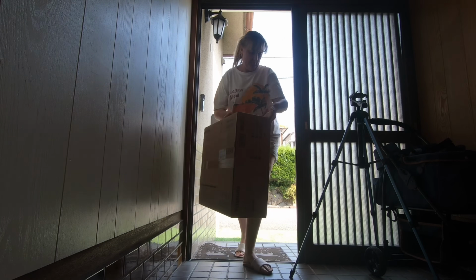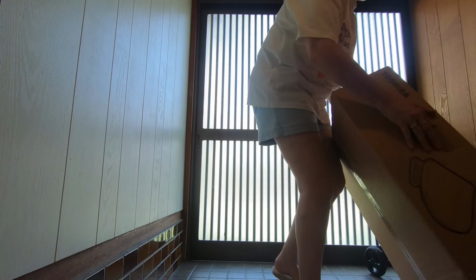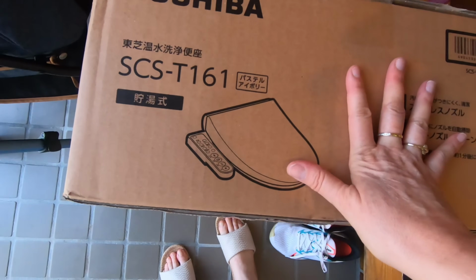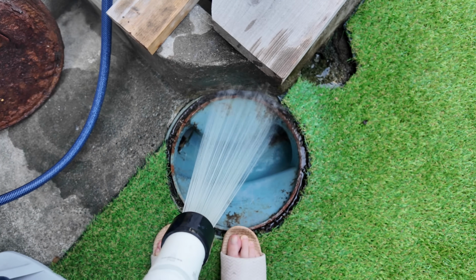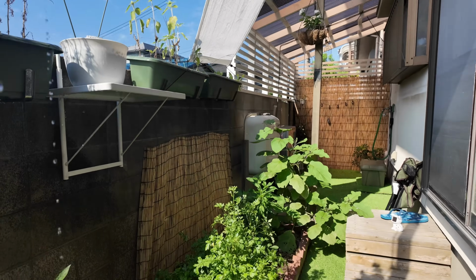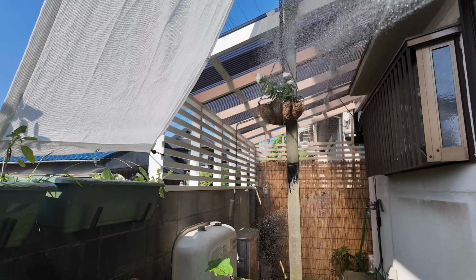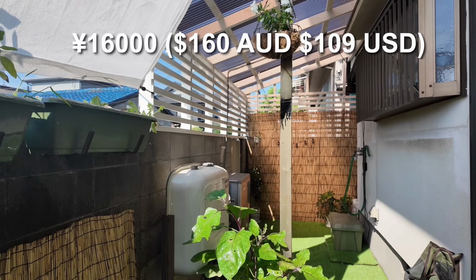And I watched a truckload of YouTube videos on how to install one yourself. So I'm really keen to just give that a try. It doesn't look all that hard. Famous last words, but let's see how I go. On my Japanese Amazon, this Toshiba toilet seat was ranked number 1, and it was a cost of 16,000 yen, which is quite cheap, I thought.